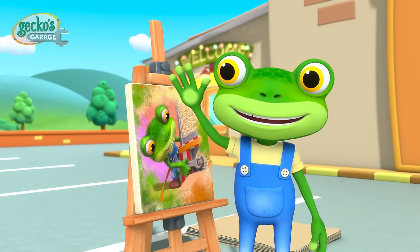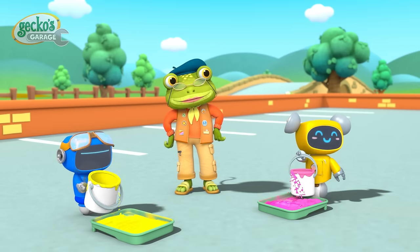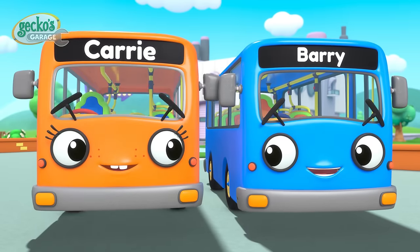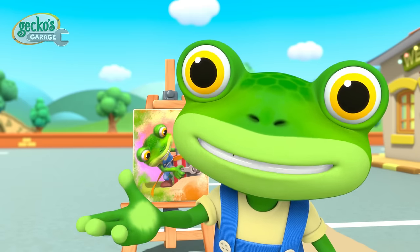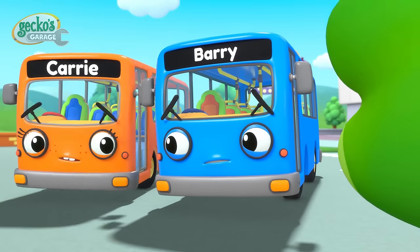Hello, everyone. Grandma and the mechanicals are having an art class today. That's right. And it's gonna get messy. Aha! Barry and Carrie are here to have their wipers changed. Hello, you two. Don't worry. Having your wipers fixed is quick and easy. My Geck is right, little darlings. It will be over in no time.